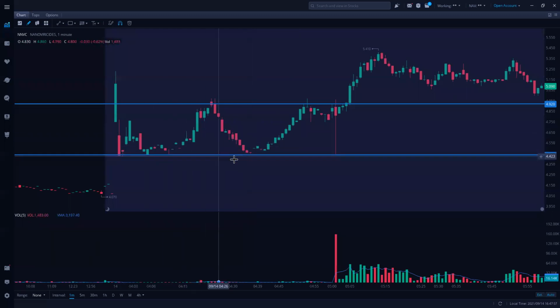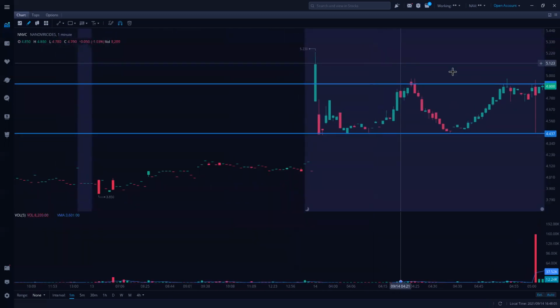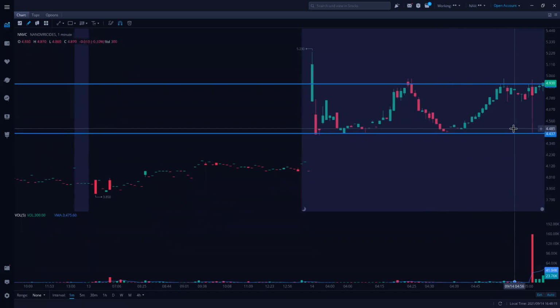This is confirmed support. Then we went back up, we got rejected the first time right here by the same resistance. So far, by this time already, we should have one support and one resistance. This is our support. This is our resistance. So there's two ways we can play this. We can buy when it comes down to support again, or we can buy when it breaks this line right here. So let's see what happens.